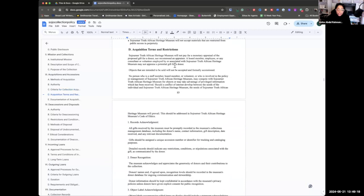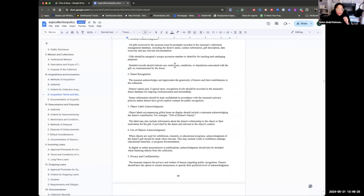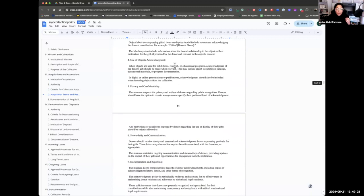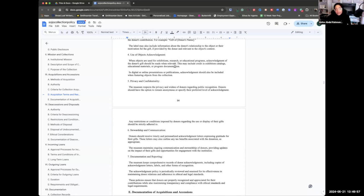And then I have acquisition terms and restrictions, which basically goes into recording who we received it from, that we have a label, and that we have a gift of deed on hand. That basically makes sure that the person is acknowledging that they have gifted this object, that now they are giving us the rights to steward it, to take care of it. So oftentimes people are given the responsibility of the object, but they are not the actual owner of the object. So your gift of deed or label of acknowledgement is almost like a contract that says, this is what you're responsible for in terms of us gifting you this object.